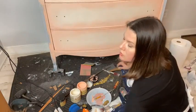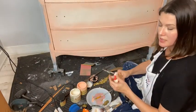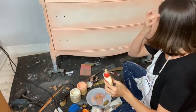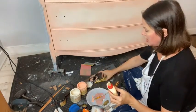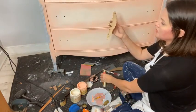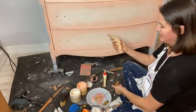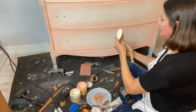Now, when you adhere your wood bends, you're gonna wanna use wood glue. Wood glue is actually also available on the Dixie Belle Paint page. You can get all of the products that I'm using today on there, easy peasy. So remember, this was rigid. Now it's bendy. Can you see how it's bending? Let's put some glue on there and stick it on our piece.